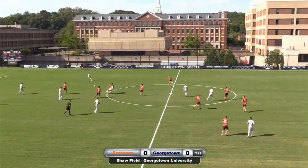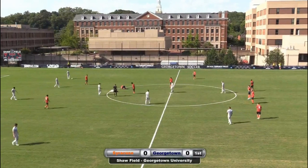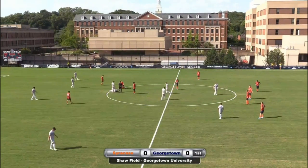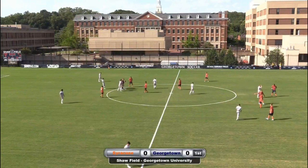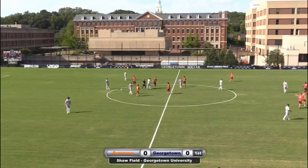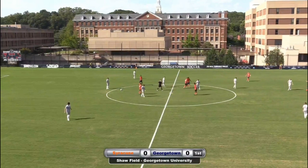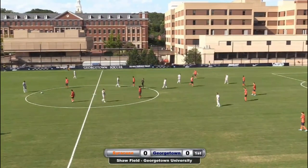Fisher's ball easily cut out, and then a foul there. Fisher was hit hard. And it was McDonald that fouled him. And Tom, the plan is exactly midway through the first half.